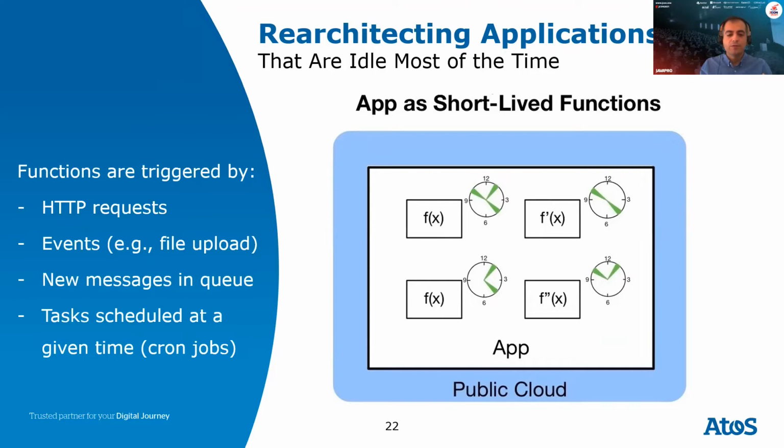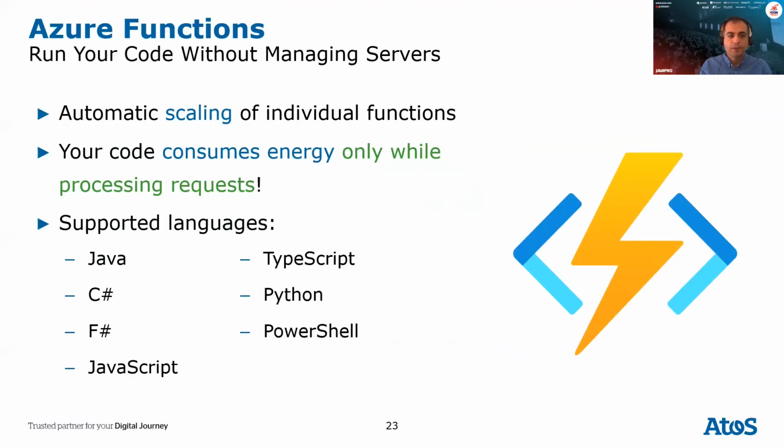Clearly, when adopting the function as a service model, our application does not run as a whole, but individual functions are executed instead. This means that by adopting this model, we transition from long-lived applications to short-lived functions. Function as a service falls under the category of serverless architectures, which means that software engineers can focus on writing applications without having to manage or provision any servers. The cloud provider takes care of all the underlying infrastructure, also handling automatically the scaling of our applications when, for example, there are multiple incoming HTTP requests. Likewise, the cloud provider takes care of scaling down to zero our functions when there are not any requests pending.